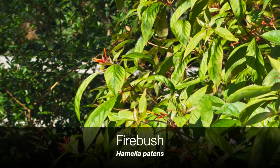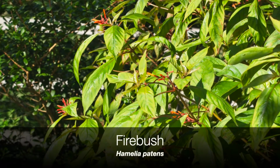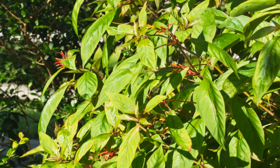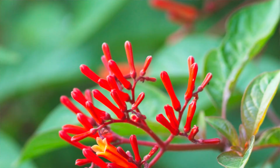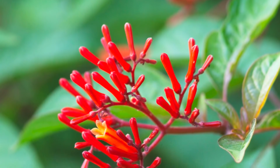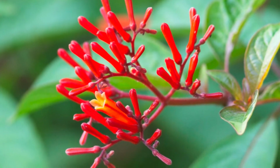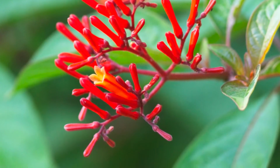Another great native shrub is firebush, Hamelia patens. Lots of people may recognize it because it has very distinctive red-orange tubular flowers. Those tubular flowers make it a great shrub for hummingbirds. And it's a plant that does well in full sun or shade.